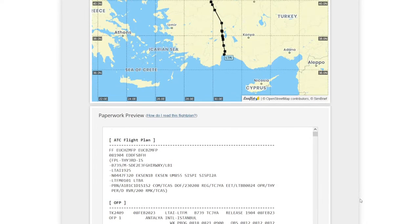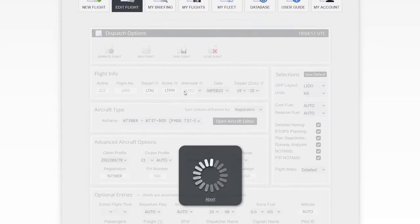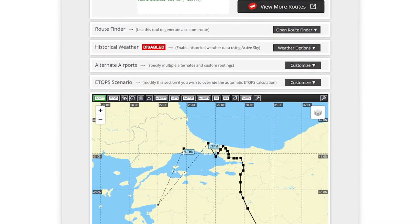Okay, Metal Eye says the airport is not available, and Requiem 10 suggests Lima Tango Bravo Uniform. Okay, then we are quickly going to recalculate this. Alternate Lima Tango Bravo Uniform. Let's see where that is. Yeah, pretty close as well, even though I don't like this route.